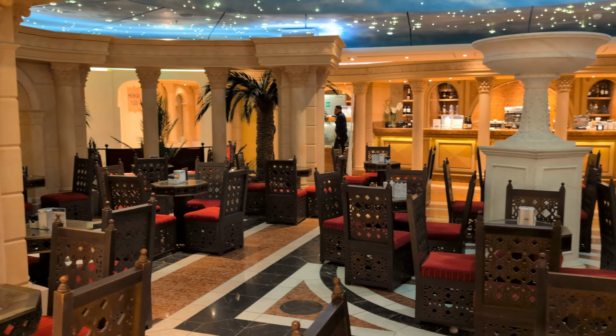Continuing forward is the Millennium Star Casino. It's quite big and spacious with lots of different slot machines and tables. They do allow smoking in here, but it didn't seem to be too smoky on this cruise. You can also go up the stairs here to get to the El Dorado bar. We'll come back to that shortly.